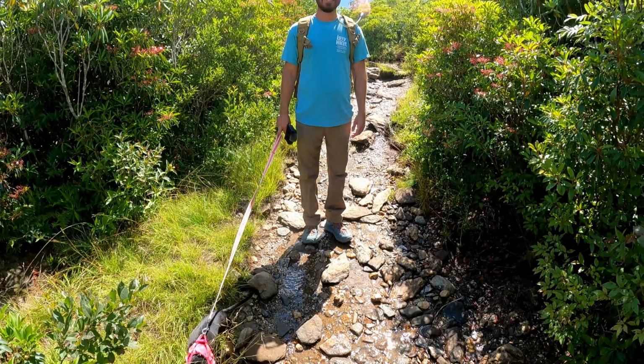So up behind me is the whole reason I've been wanting to do this hike. It's a trail up over this ridge, and it's all open, which is so weird for this area. We're in North Carolina. There's no trees. It's all open for a nice panoramic view at the top.